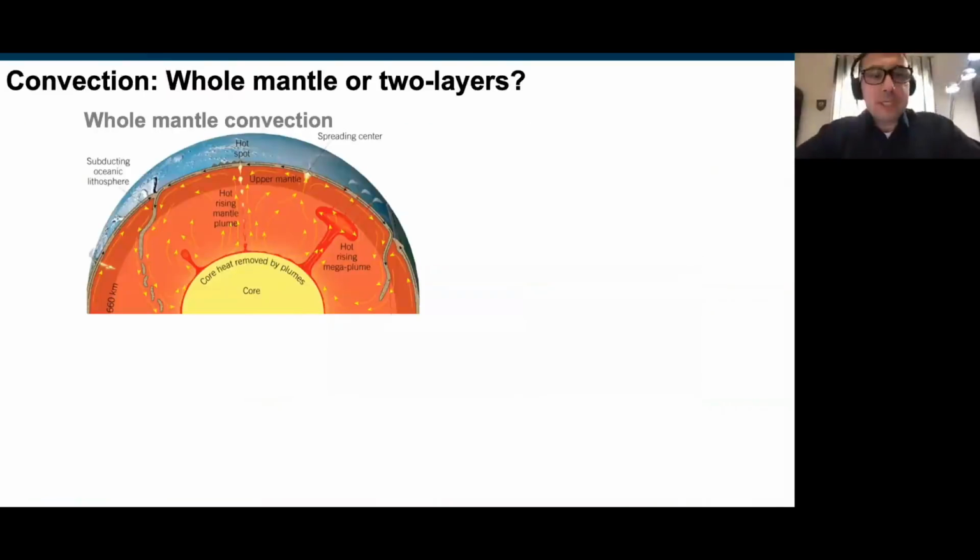Perhaps the main question is whether we have whole mantle convection or a two-layer system inside the Earth. In the case of whole mantle convection, we have a heated core, we have hot material rising, we get hotspots at the surface, we get ridges where there's spreading. We also have subduction. The subduction can reach down to the bottom of the lower mantle, sinking from the upper mantle into the lower mantle.